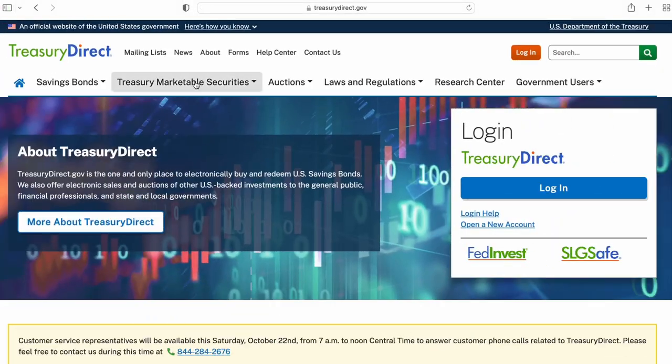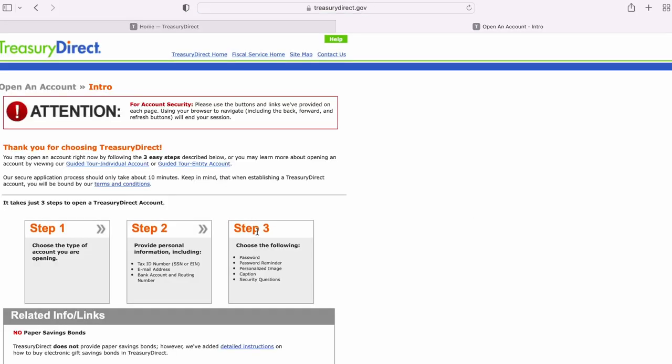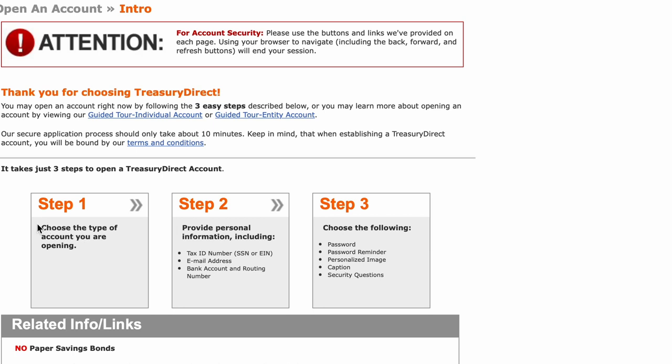To buy an I bond, you need to create an account on treasurydirect.gov. If you don't have an account, click on create a new account. You will then need to choose the type of account you're opening, whether it's for an individual or an entity. So if it's just for you and your family, you would select individual. The application will ask for your information. So name, social security number, address, bank details for electronic transfer, etc.